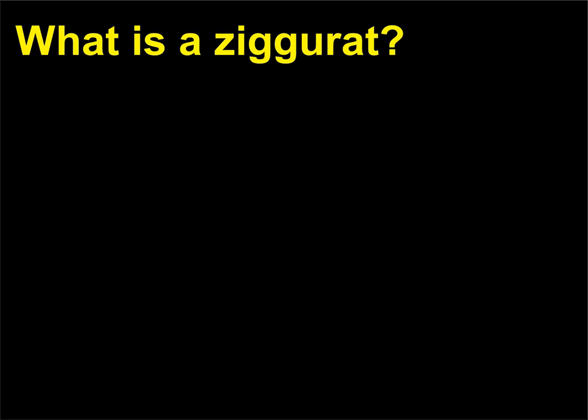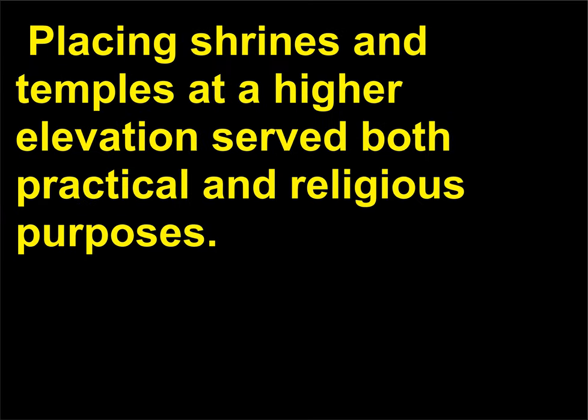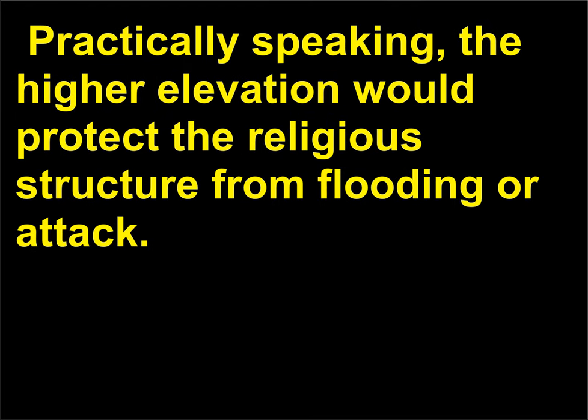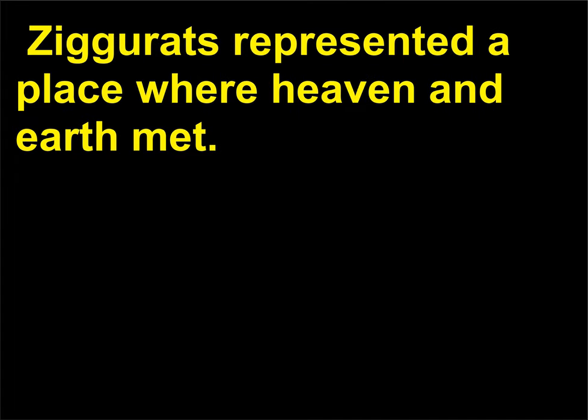What is a ziggurat? A ziggurat is a mountain-like structure formed by a series of steps and topped with a temple or a shrine. Placing shrines and temples at a higher elevation served both practical and religious purposes. Practically speaking, the higher elevation would protect the religious structure from flooding or attack. It also served to glorify the ruler and the gods worshipped at the site. Ziggurats represented a place where heaven and earth met.